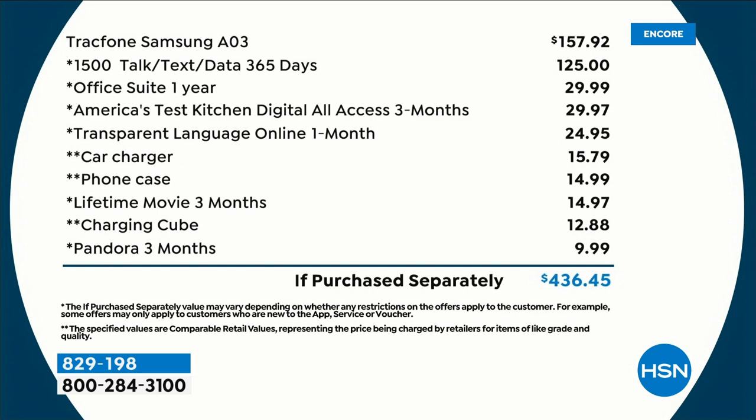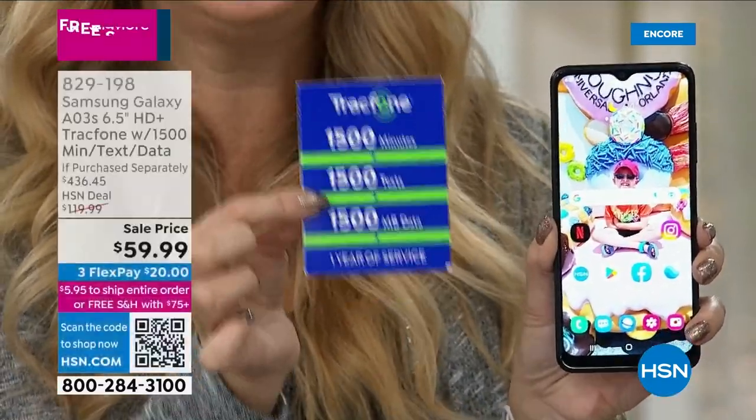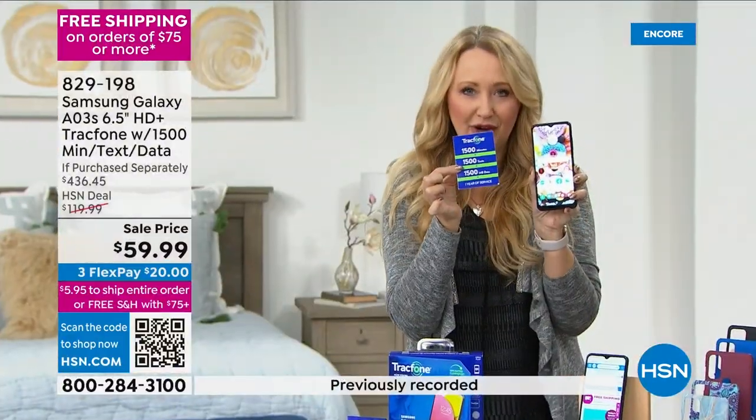And you're getting the custom molded case, like you mentioned. You're getting your car charger. You're getting your wall charger. You're getting the charging brick. And here's what you're getting in terms of that airtime. Just so you remember, it's 1,500 minutes to talk. This is the most we do. 1,500 text messages and 1,500 megabytes of data. You have a whole year to use it. So if you're that light to medium user, then this could last you for an entire year.